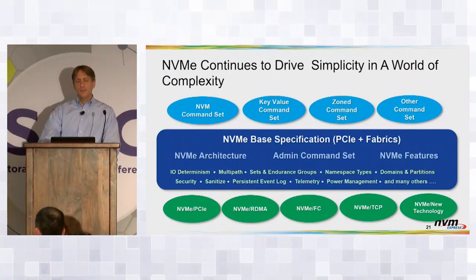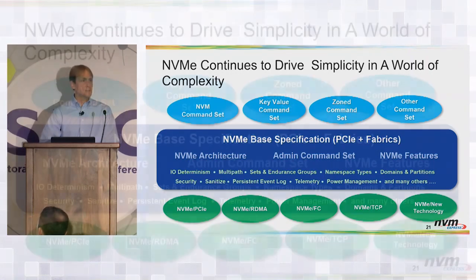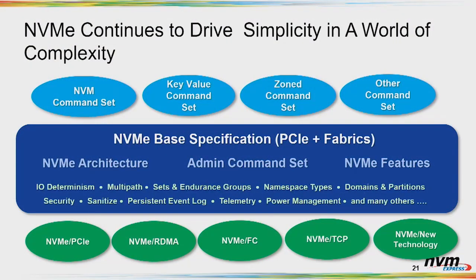So at the center, there'll be an NVMe Base Specification, which will describe the base architecture of NVMe used in all applications. Above that, we'll have command sets. Today, you're probably only aware of the NVM command set, but we're working on a key value command set and a zoned command set. We will probably continue to add application-specific command sets. So that's at the top. At the bottom, we're going to pull out the transport binding specifications into separate documents. So there'll be one for PCIe and so forth.